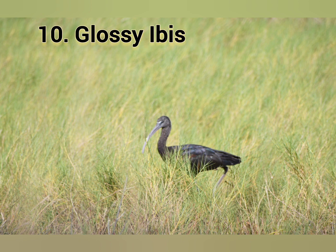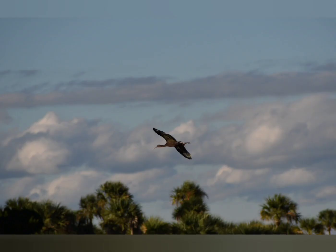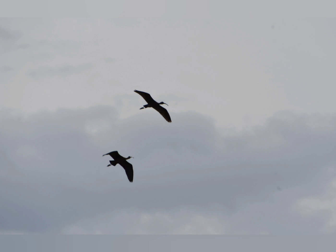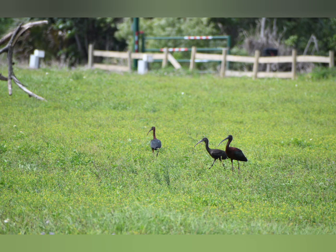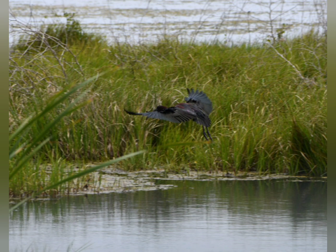Now, the next is the Glossy Ibis. These guys are just beautiful birds to see on the wing. You'll usually see them in singles or in small groups. The ibises in general are found in large open fields or along marshy areas. You will find some varieties of ibis, particularly the white ibis, in suburban neighborhoods, but the glossies really aren't out there so much.